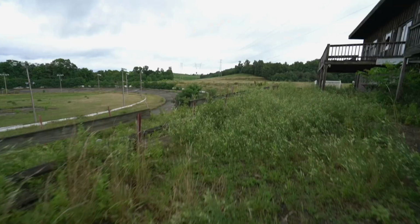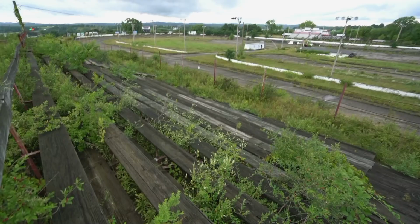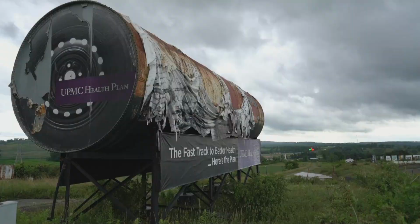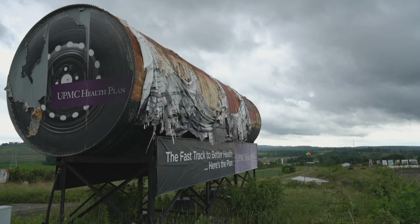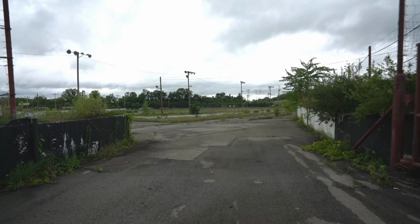One thing I love about these empty sports venues is just how nature takes it right back. I love all the vegetation coming out of these bleachers. Even got berries growing right here. Heading right onto the track.